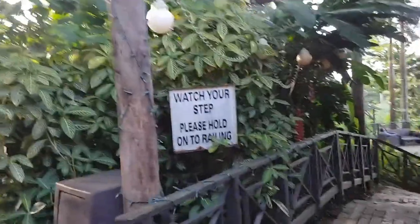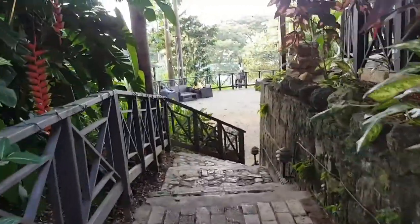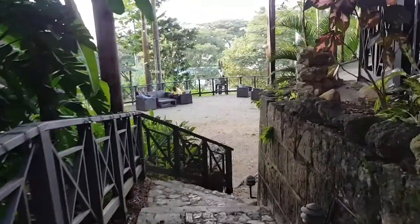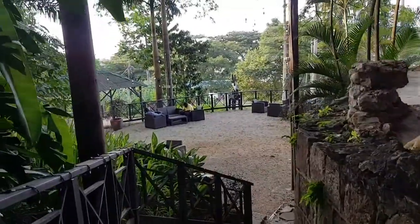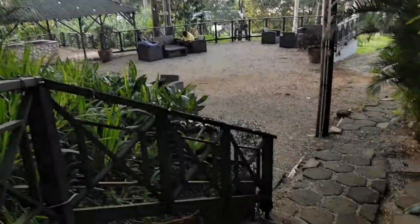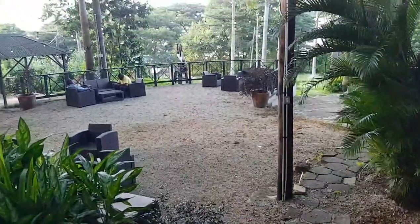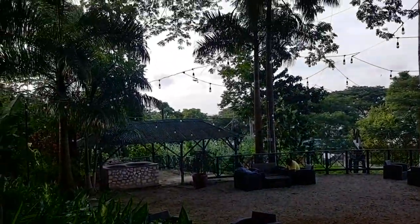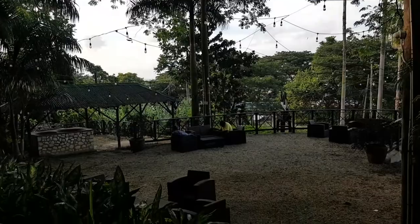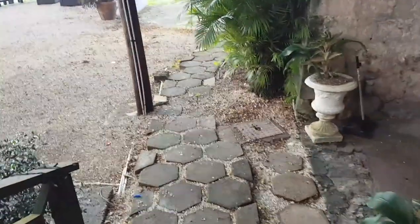All right, guys, so we're about to head down. That's where I will be eating. Watch your step, guys. I am in love with this property. And remember, we're at Bellefield Restaurant and Bar in Montego Bay, St. James. Guys, if you're not living in Montego Bay, you need to pack your stuff and move to Montego Bay.